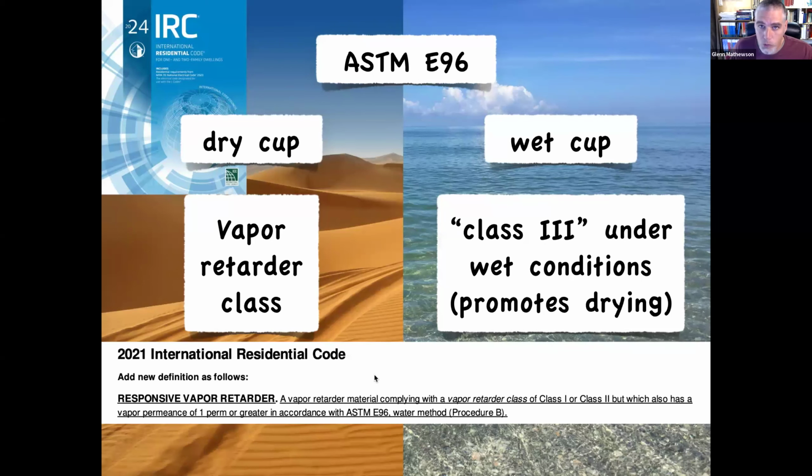But starting in the 2024 code, there is a codified term for that in the definitions, which is a responsive vapor retarder. And then now it can explain that when it's a class 1 or 2 under this test versus under this test. And every time that appears in the code now, it'll simply say responsive vapor retarder.